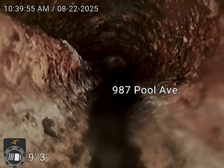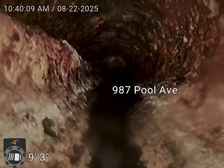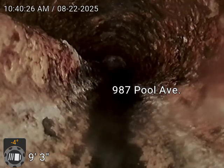It is a service that's offered, descaling a line to open it up and bring it back to its original size and shape, to scrape off all that rust and mineral buildup. But there's always the chance of also damaging the line. But I'm going to pause the video here. I'm going to run some water, and we're going to see how well this is flowing through here, and make sure how well it's getting through for functionality.